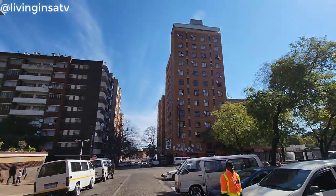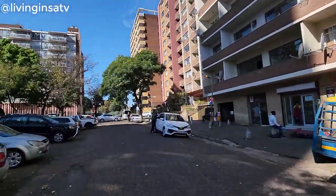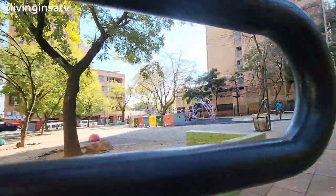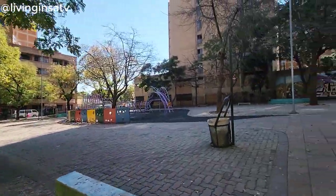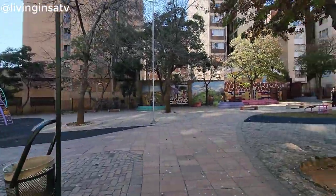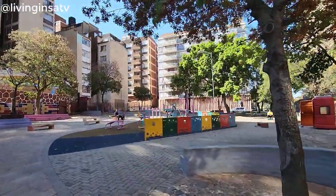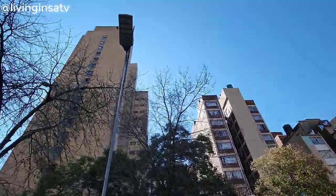Another building that was revamped. So this is another park for the kids. You guys can make some pull-ups, some nice exercise there, just here in the middle.